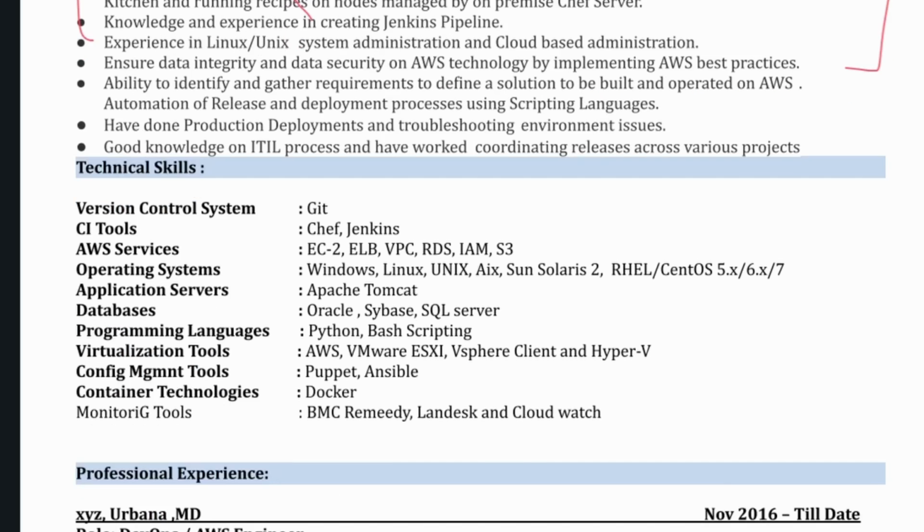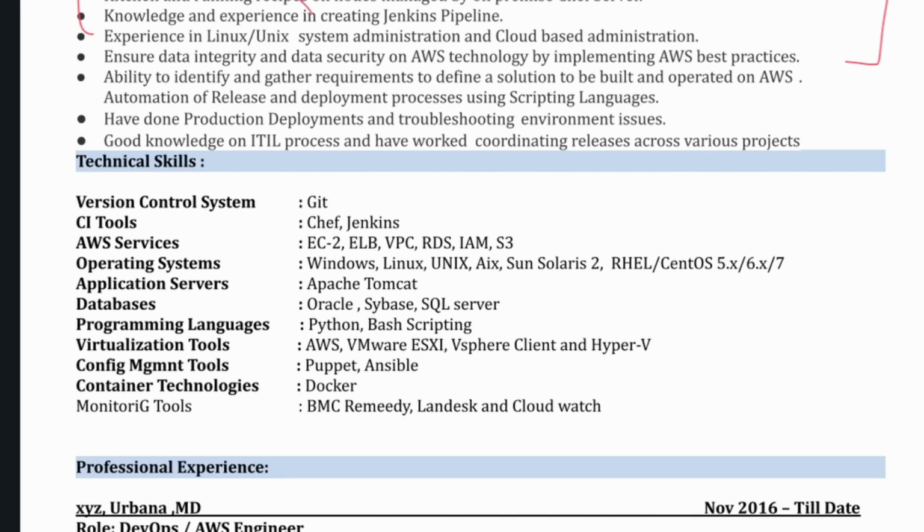Now coming to the next section, the technical skills. Git is fine. Chef, Jenkins, this is a blunder. Nobody would use Chef as a CI tool. Jenkins or GitLab CI probably, or other tools. So Jenkins was sufficient here. And then AWS services, this is unnecessary stuff here.